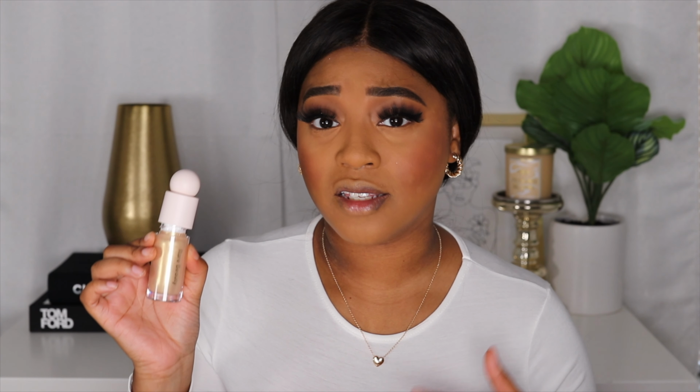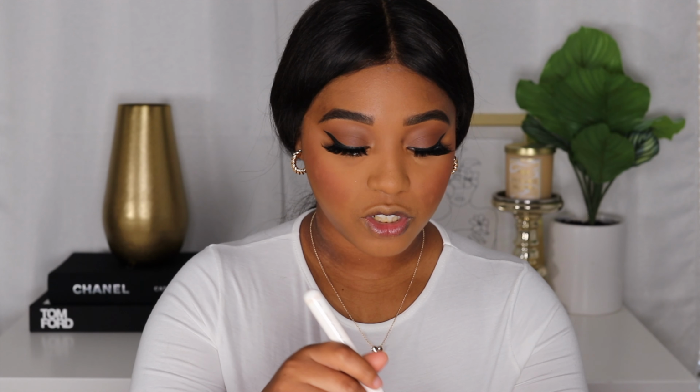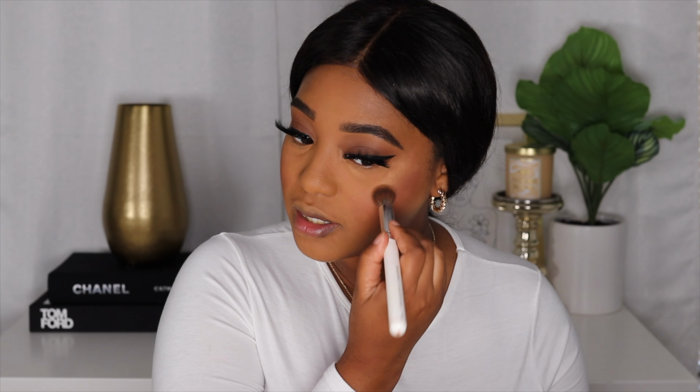I'm going to apply this the same way I applied the blush, on the back of my hand, and then I'm going to go in with a little brush and pounce it into my skin. I would definitely say when I'm applying this, it is a very natural highlight. Like, it's not going to give you that boom, I am glowing. It definitely dries down to a very natural glow. I'm not really a liquid highlighter person. I would prefer just a powder highlight and a compact light on my Cupid's bow.